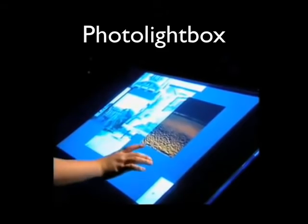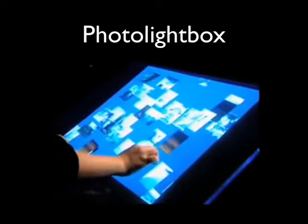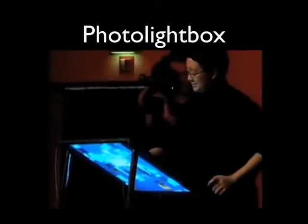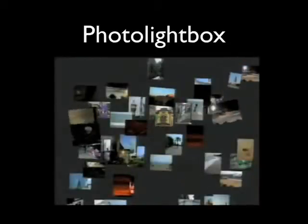Now, this is a photographer's lightbox application. Again, I can use both of my hands to interact and move photos around. But what's even cooler is that if I have two fingers, I can actually grab a photo and then stretch it out like that really easily. I can pan, zoom, and rotate it effortlessly. I can do that grossly with both of my hands, or I can do it just with two fingers on each of my hands together.